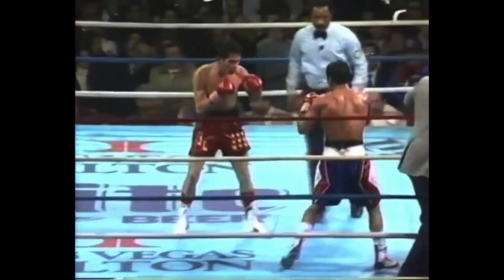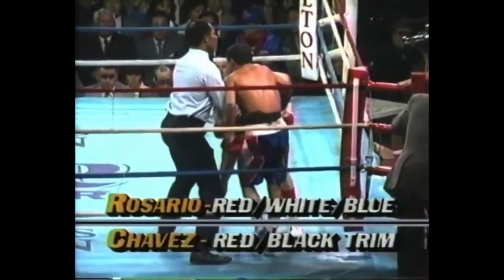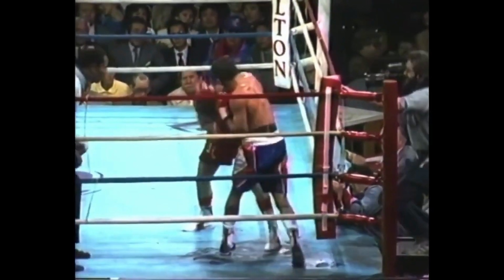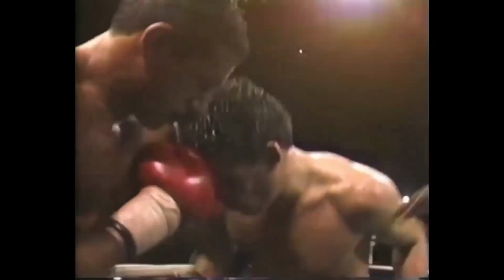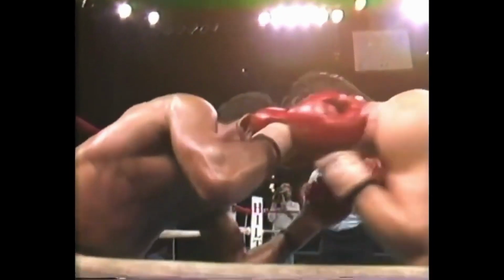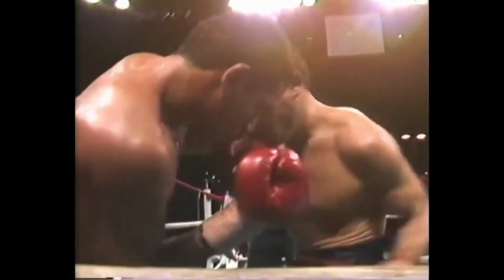I just noticed, Brad, not to cut you off, but I think that Rosario requested to leave his mouthpiece out. Yeah, and his eye is almost closed. The left eye of Rosario is now virtually closed. Richard Steele almost certainly will not let this go too far. Rosario just fighting on guts. Because like now, Rosario can't see the right hand coming. What he's doing now, he's actually just winging his own punches and hoping one lands. He's fighting on sheer determination.